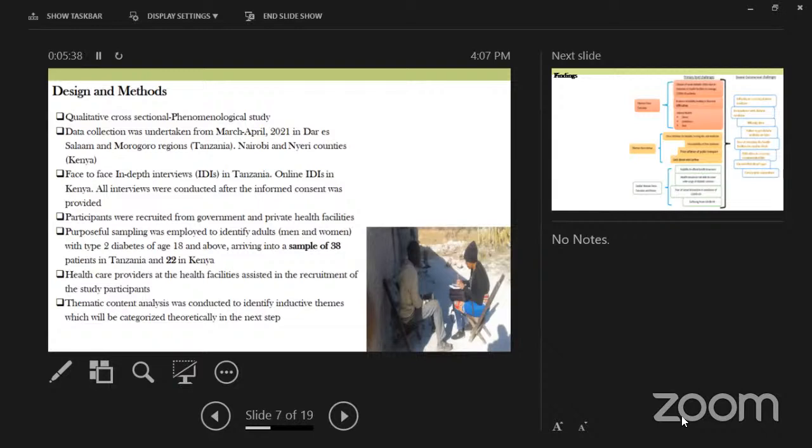Participants were recruited from government and private health facilities. And purposeful sampling was employed to identify the patients who have type 2 diabetes of age 18 and above. And we arrived at a sample size of 38 in Tanzania and 22 in Kenya. Healthcare providers at the health facilities assisted in the recruitment of the study participants. Thematic content analysis was employed to identify the key themes that emerged from the data.